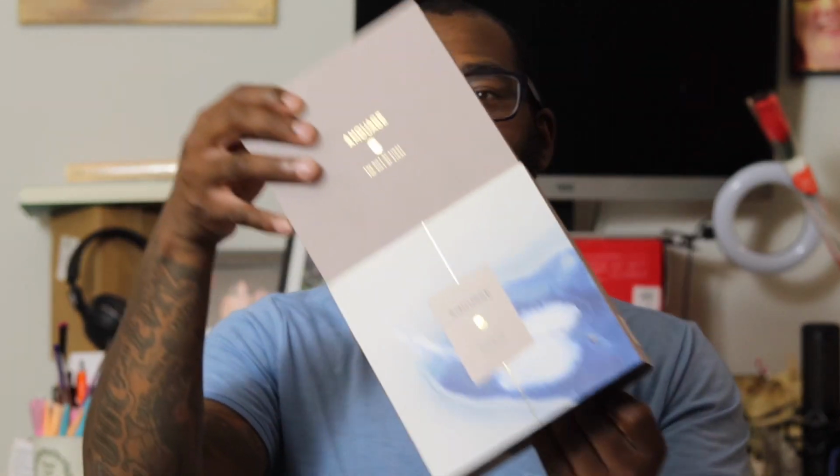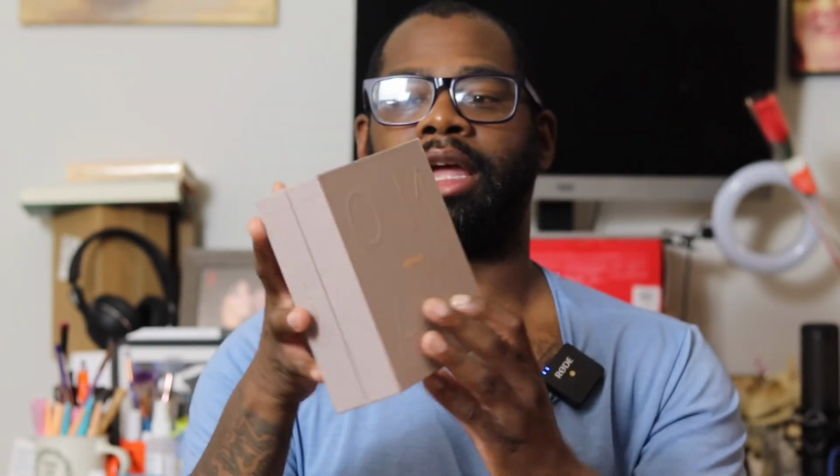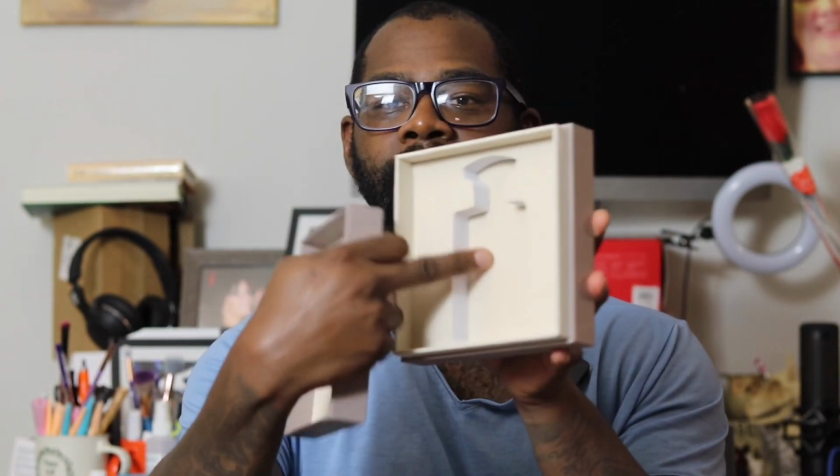So the box is pretty cool. It's a nice Amouage box. It's the blueness from King Blue. Opens up like this, has symbols of Amouage in the back, and your bottle goes right here, rests in the middle here. Nice soft texture.